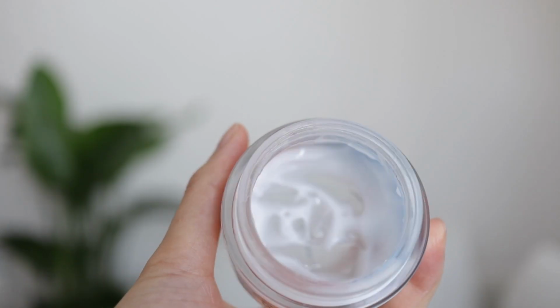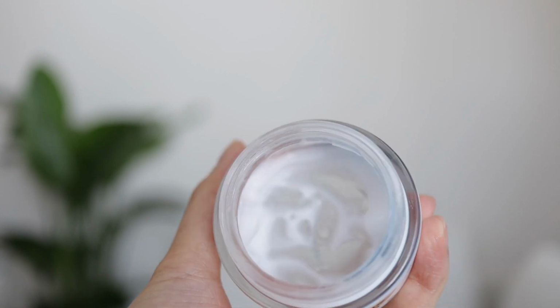The texture on this product is so nice and satisfying. It's a very light, fluffy whipped cream, and since it is a gel moisturizer, it just feels so light on the skin and gives you that really nice cooling sense of hydration as you rub it in. I find that this is really soothing on the skin. It never breaks me out. It provides a lot of moisture. I find that it's hydrating enough for me to use in the winter time.